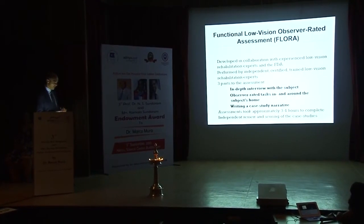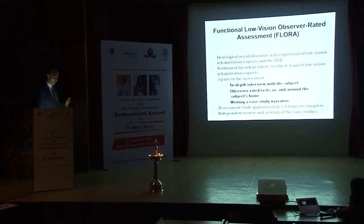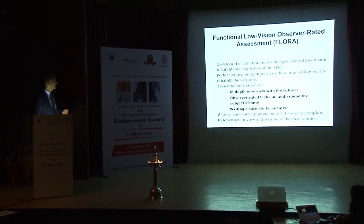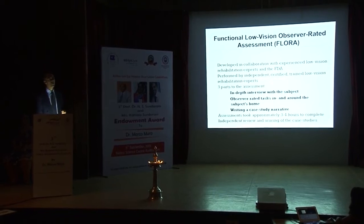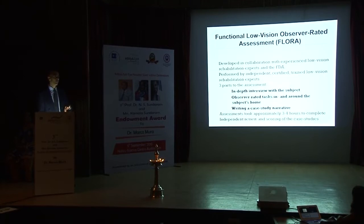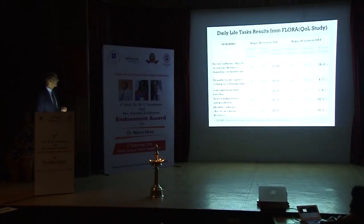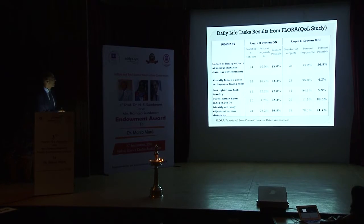There was a study we did to try to understand where the benefits were prevalent in this type of patients. We did this by giving the patients a questionnaire and asking them what was possible to do with the device on and with the device off, or what was impossible to do, vice versa. As you can see here, on the left side, there are some simple tasks which the patients were asked to perform. And the first column tells you the percentage possible with the system on and the percentage possible with the system off.